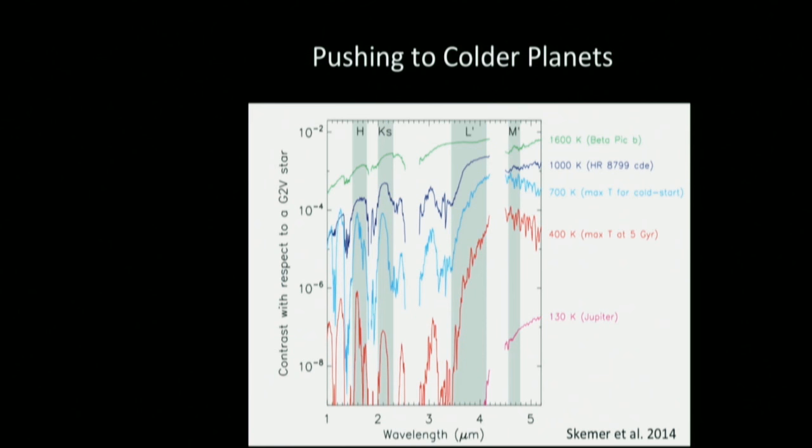So what this is showing us is that the hotter planets are easier to see, as expected, they're brighter, and also that planets tend to get brighter at longer wavelengths. And so I have this for a few different examples of different types of planets. The hottest planet we've ever directly imaged that is unambiguously a planet is about 1600 Kelvin. It's almost as bright as a star. And even in that case, you can see that at the longer wavelengths, it's a little bit easier to see than at the shorter wavelengths.